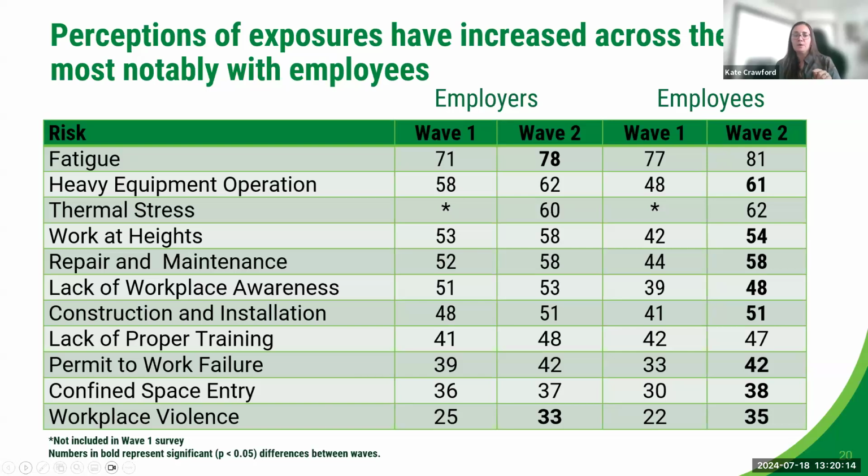Also wanted to point out workplace violence here. So that's still perceived as the lowest exposure risk for both groups. However, the perceived likelihood of exposure to workplace violence has significantly increased since 2020, with at least a third of both groups considering it a likely exposure.